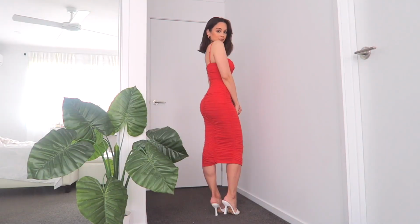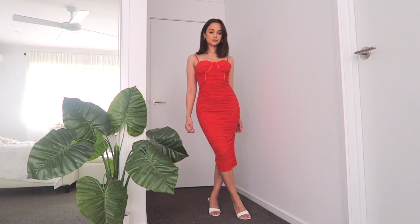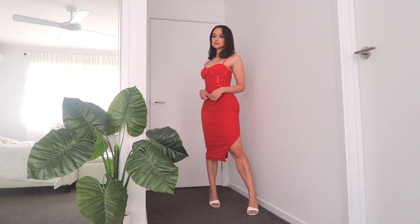Now I saw this and I loved it straight away. First of all, the color is really beautiful. It's described as like a rust, but I feel like it's like an orange, like tangerine type of shade. I picture wearing this to like a night out dancing or something. It's really beautiful. Once again, it is a midi dress, but it does feature like a little bit of a short slit on one side.